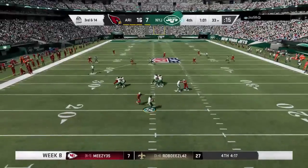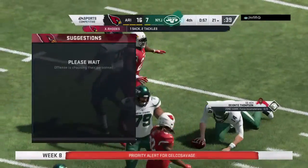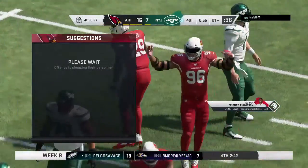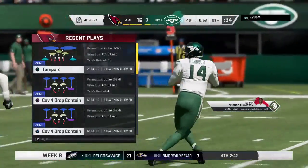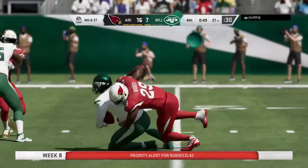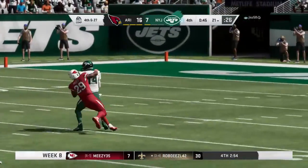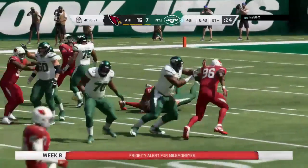Darnold. Nowhere to escape, and he goes down. Xavier Rhodes sprints in on the corner blitz for the sack. Brandon, what I remember most about playing with guys who knew how to rush the passer, they would just tell you, just cover people for me, just long enough for me to get there. And that's exactly what happened on that play.